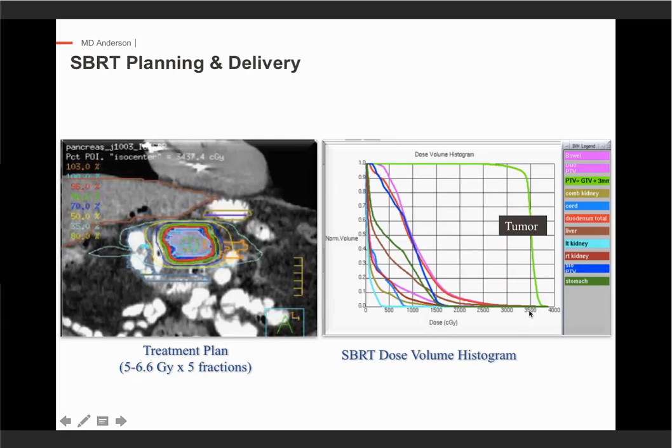You can see this is the dose of radiation. This is the volume of every one of these structures. So each line, we actually circle the structure, and it gives us a volume of that structure. So, for example, you can see that the tumor gets full dose of radiation, but each of these normal structures, such as the kidney, the stomach, is getting a much lower dose of radiation. And again, that leads to less toxicity.